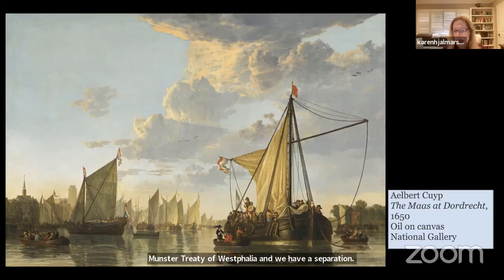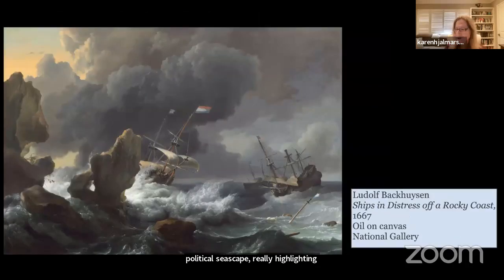Again, we talk about light. The clouds. This is on a cool morning, but it's in the summertime. We see these cumulus clouds, the birds flying, the light falls on the ships, exquisite reflection, some of the town, the country, the Maas River. Very important political seascape, really highlighting the end of the war.